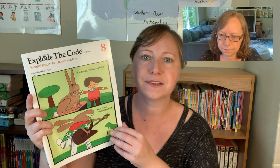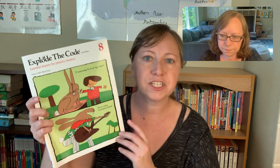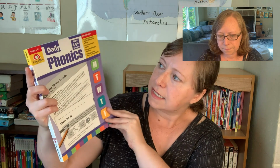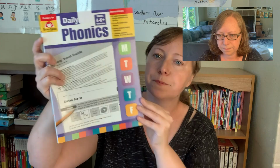All right, so language arts. So my 7th grader, she is finishing up Explode the Code. She is on the last one, level 8. She does struggle a little bit more with phonics and spelling. So we are finishing that up, and once we are done that, we are going to be trying this out here. This is Daily Phonics, and it's a remedial level, so it's for 4 to 6 plus.